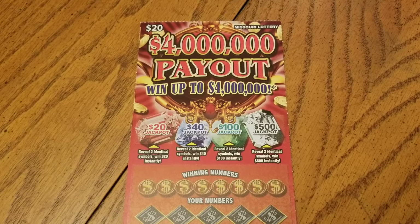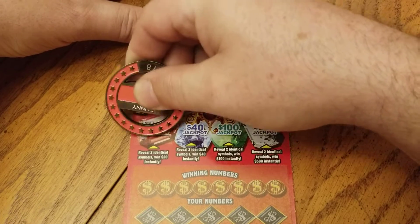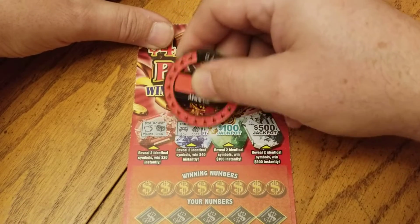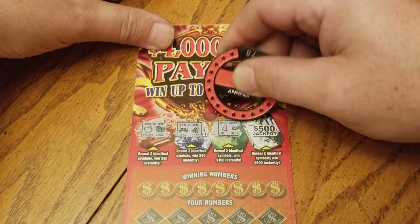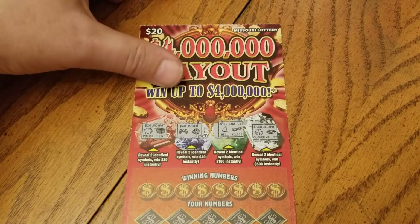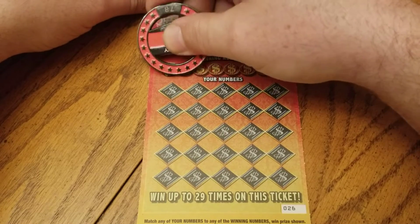Alright, in the bonus spots, all we're looking to do is match two identical symbols. Now, we got a piggy bank and a chest, a bow tie and a coat, a bell and a necklace, a clover, and a wallet. Alright, so no wins up at the top. Alright, let's see what our winning numbers are.